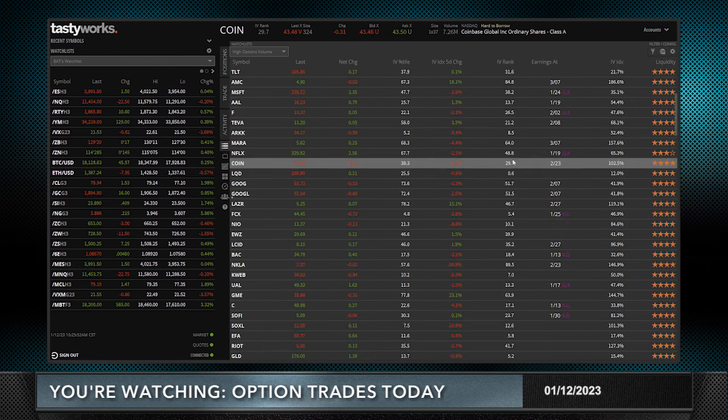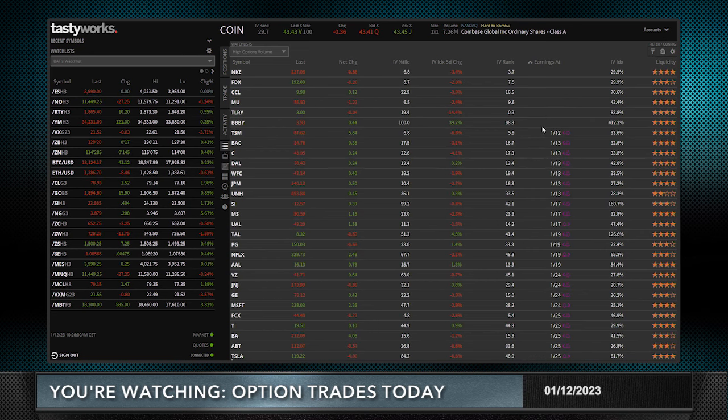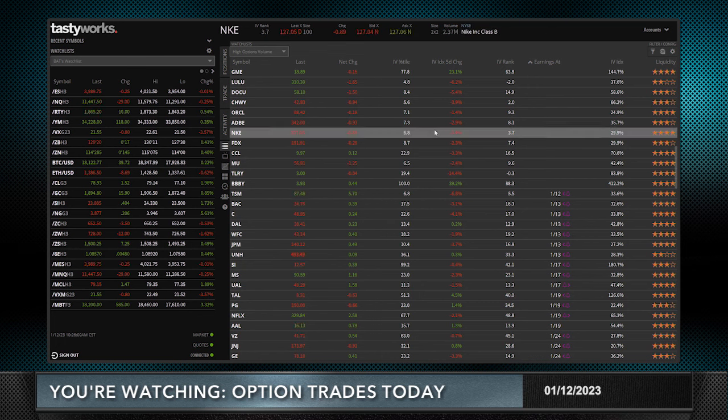Here's what I did. I looked at earnings. I clicked on top here and sorted by earnings. I went down to the first ones and looked at all the ones without earnings. There was nothing there, mostly stocks I don't trade. Nike was one that popped up, but when you take a look at it, it has an IV rank of 3.7. Just didn't work for me. The same thing with FedEx. A lot of these are all single digits.